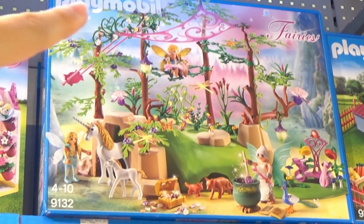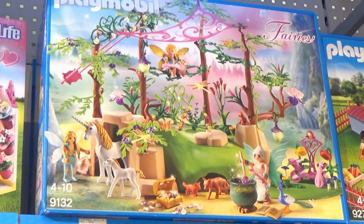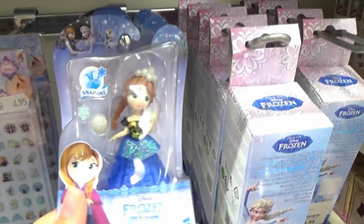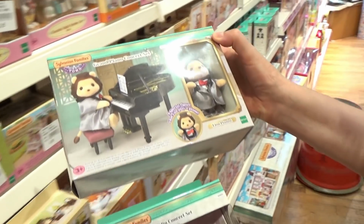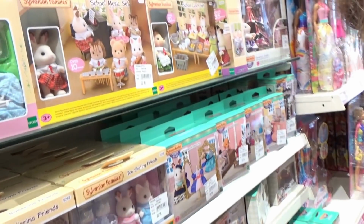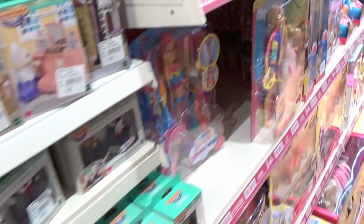I really, really want that set. It's too expensive to keep these things. I really want that. Wouldn't that look amazing? I like little Anna doll. She's cute. I have seen those before in toy shops back home. It's kind of a standard line now. Because I got more excited thinking they were exclusive to Japan earlier this year, and of course they turned up straight afterwards.